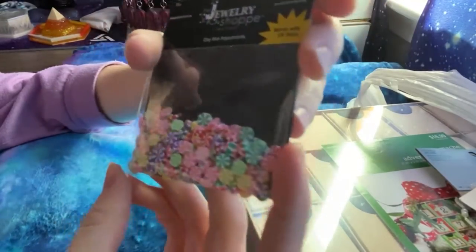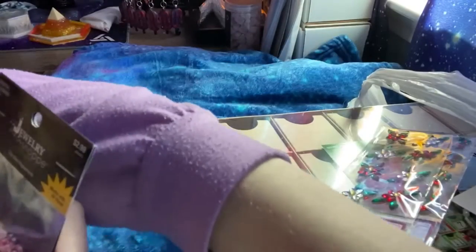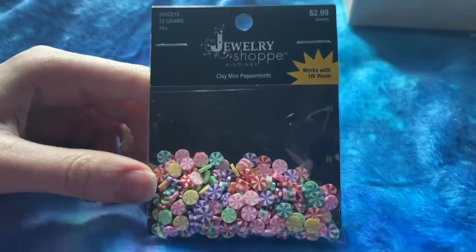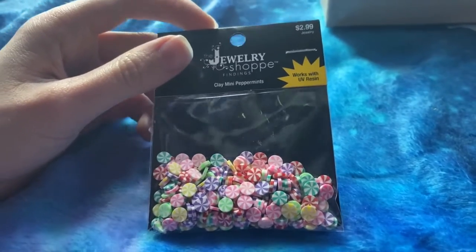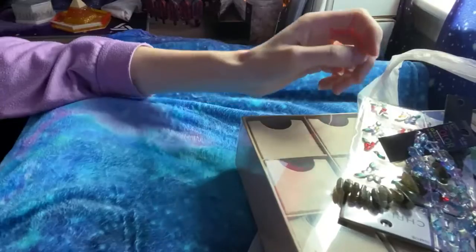I'd be interested. And this is a package of many clay pieces. These clay pieces are peppermint candies that will look good for candy themed resin projects or others. And they come in different colors too.